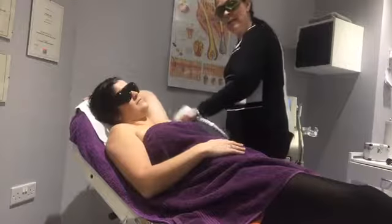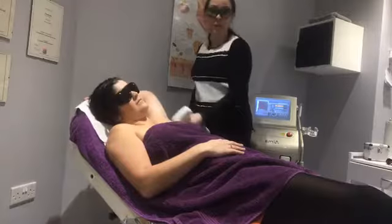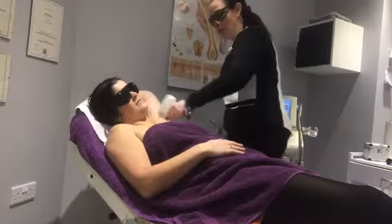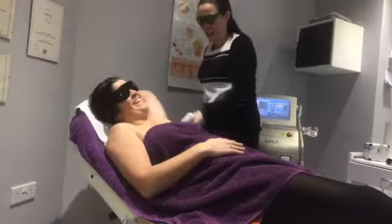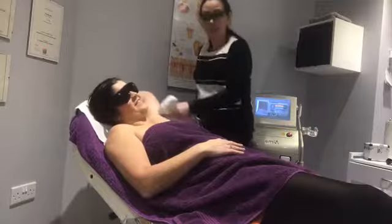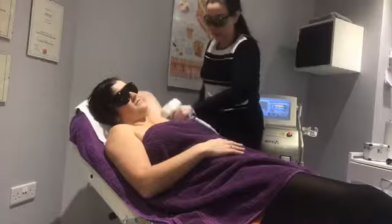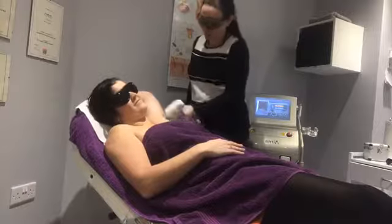I got a comment recently doing this that somebody was concerned that I was going over and over the same area. The way the Soprano Ice works means that it's a gradual build-up of energy. With other types of laser, you're literally zapping individually. That's not necessary with this. We gradually build up that energy, which is the main reason that it's pain-free. It really doesn't need to be painful at all. So if we keep that movement quite quick, I won't zap you.